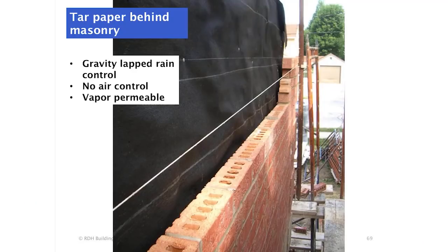So here's an example of one of the oldest control layers. It's been around for 100 years or more, and that is asphalt-impregnated felt paper, or tar paper. It is not an air barrier. It doesn't have the strength to do that, and we don't have good techniques to seal the joints. But by merely gravity lapping, we actually can make quite an effective water control layer.